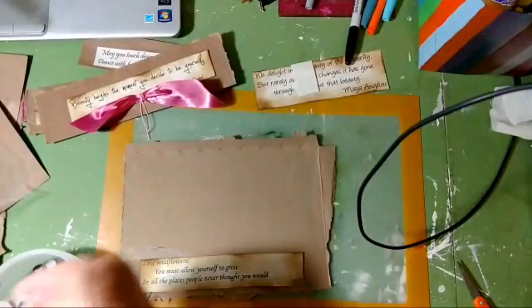I made these little typewriter keys. Oh, see, some of them are just right ruined.